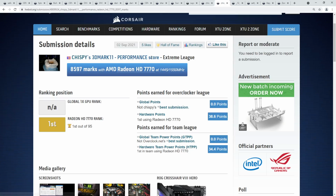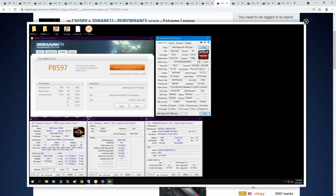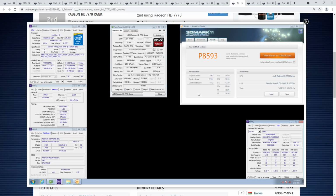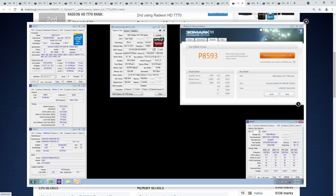Yeah, so Gypsy also took first place in 3D Mark 11, though here I'd say it's almost entirely down to that 5950X, isn't it? Yeah, the much higher combined score. Slightly behind on GPU, much higher combined, much higher physics. That 5950X is extremely helpful for some of these, because for HWbot, it's the overall score that counts, not just the GPU score.